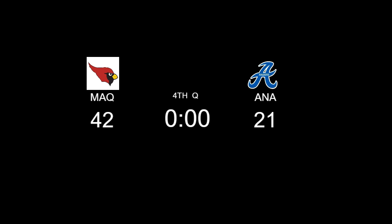Anamosa actually looks to be a little more improved than they were last year as well. Yeah. They lost a lot of close games last year. Anamosa did. They won the opener against Maquoketa, lost 8 straight, but I think almost all those games were within like 7 points of each other.